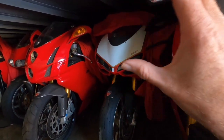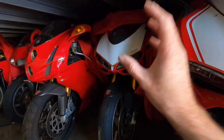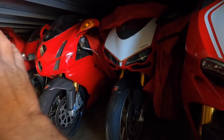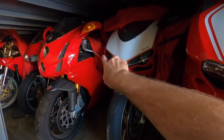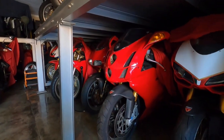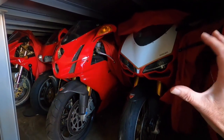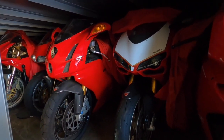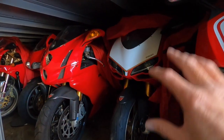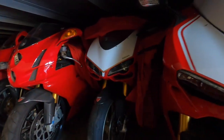And this is why it would be so cool to have that warehouse where I could display them, because you can see that this is made up of all the nice features of all these bikes. For example, look at the headlights and the vents underneath. That comes off the 916, 996. If you look at the openings in the side fairings, they come off the 888. If you look at the rear seat cowl, that comes off the 999. So really the best of all the bygone eras.